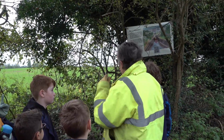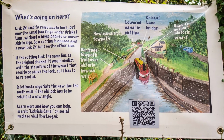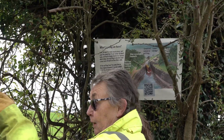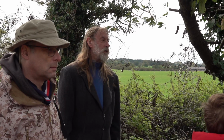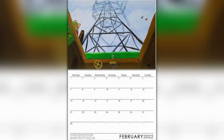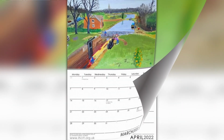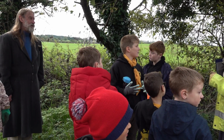You're going to be doing the quiz, which is finding all these posters, and all the paintings have been done by this gentleman behind you, Stuart Sampson, and he's done a whole load of, how many altogether? For those, probably about a dozen. Yeah, and our calendar, which we're selling, has Stuart's paintings as each of the 12 months. So, this is a real artist you're seeing there.